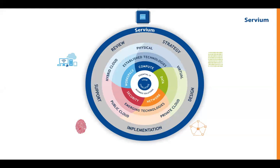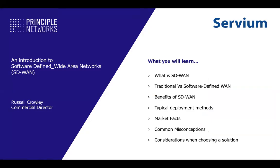So today, of the different technology areas that we focus on around compute, end user computing, data center, networking, security, and workspace, we're focusing very much today on the network because that's what SD-WAN is all about. So a little bit of background on Servium and how that fits today. So I'll now hand over to you, Russell. You're our subject matter expert today. I'll let you enlighten our audience.